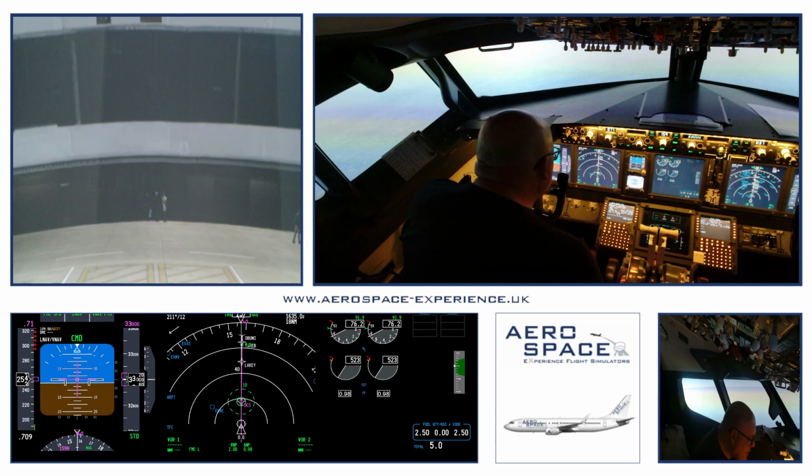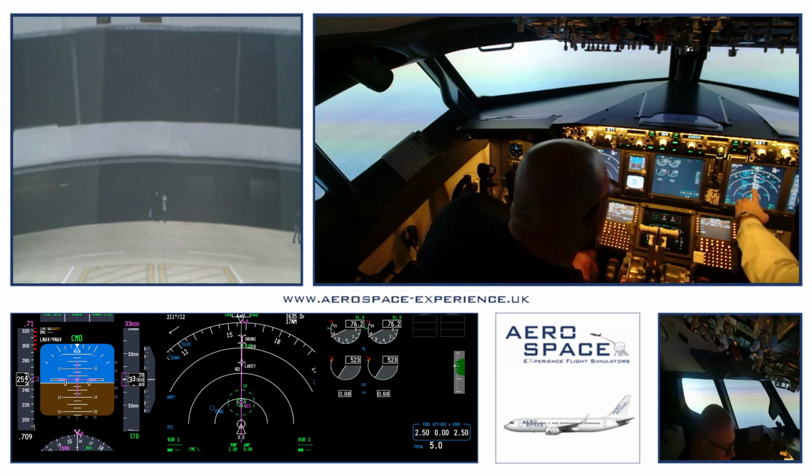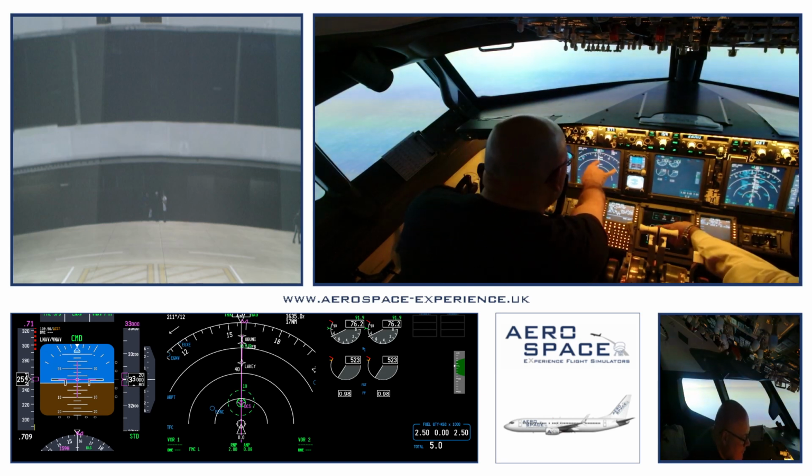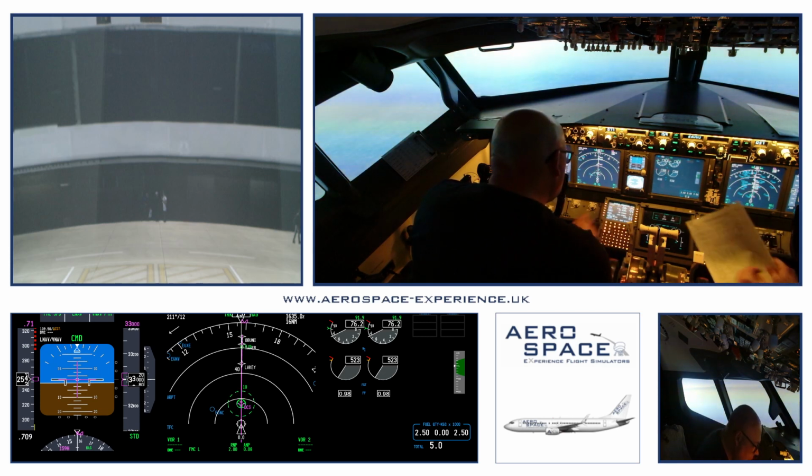I can't see it, but there must be a number telling me. That's 17 from DCS. So there's your top of descent there. And there, Frog. Top of descent, 60 miles.